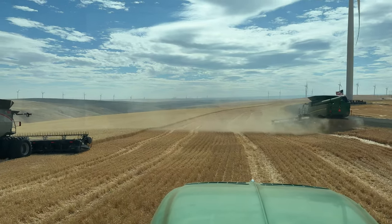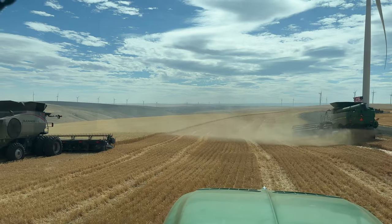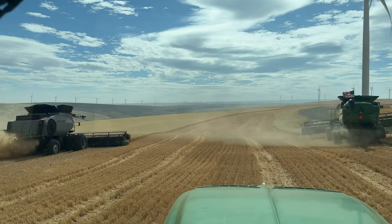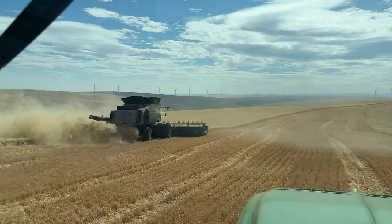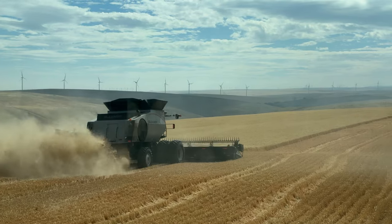There's 100 some bushel wheat, 100 bushels the acre at least. We had a good spring, lots of timely rains, and this is a good cultivar. This is Voodoo, I do believe. Voodoo's been doing really good. Voodoo and Shine. Last field went over 100 bushels the acre.